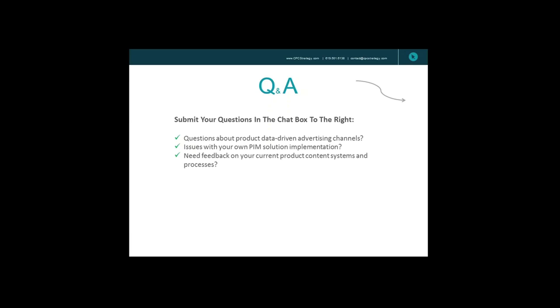Got it. Okay. Yeah, that's really helpful. And then my last question is just about the internal department for a retailer that typically owns the entire process of vetting the PIM solution and making the case. I know that you guys kind of briefly covered it in the presentation, but what department typically owns the vendor selection and the entire process of implementing a PIM solution?